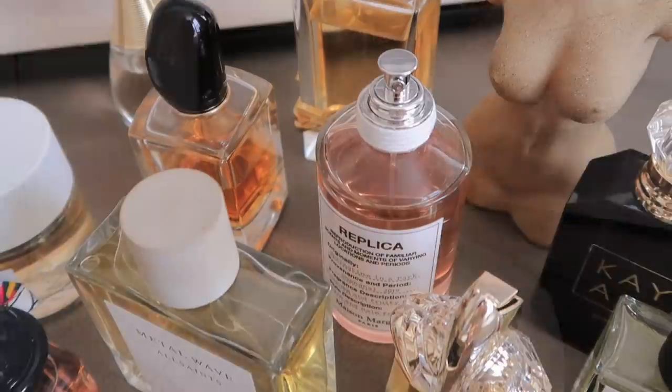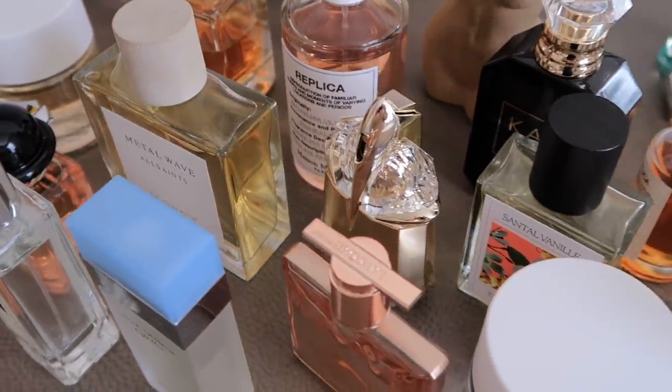expensive. I have quite a few sitting right here and I separated them by my favorites, some that I like and that I dip into every once in a while, and then some that I'm like, eh, I don't really love them, but I'm gonna share them with you anyway just in case you want to know the fragrances I don't really gravitate towards the most. So let's go ahead and get into it. Let me first start off with the least expensive ones that I have here.